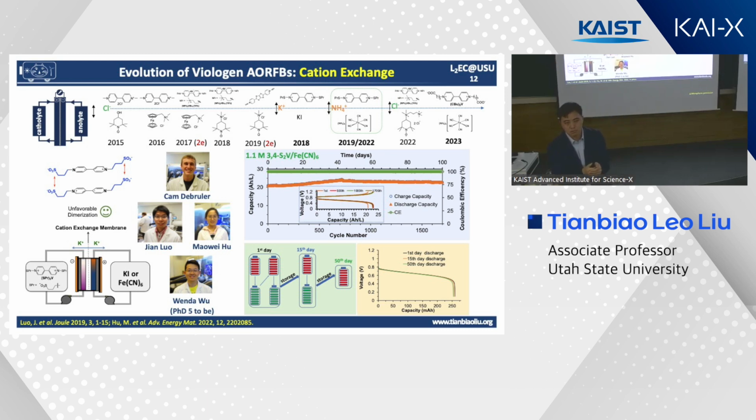On the other side, we learned viologen is a prefinished molecule for energy storage. So we have been working on cation-charged viologen molecules. On the other hand, we started to ask how about we replace the ammonium group with a negatively charged sulfonate group or carbonate to see what happens, right? For the cation-charged molecule, we use an anion exchange mechanism. When we swap to the negatively charged group, we can use a cation exchange mechanism paired with other electrolytes like inorganic iodine compounds or ferrocyanide compounds.